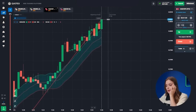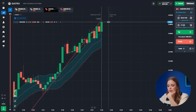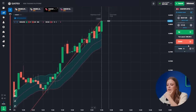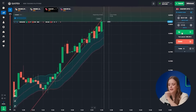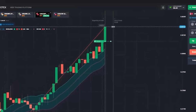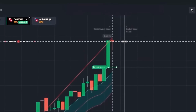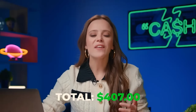Alright guys, both indicators are screaming upwards. After a lazy spell, things got lively. And the market took matters into its own hands. Click up! And we've just made $407, but we've got to hustle, or I get fried.